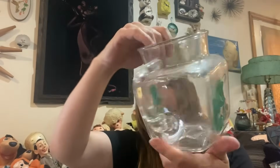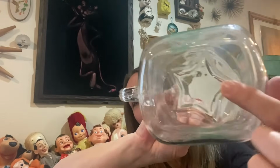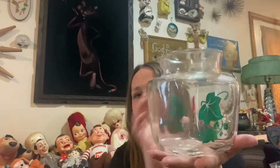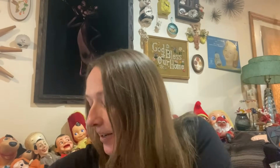And then I picked up this really fun ivy pitcher. I love the Starburst on the bottom. I don't know the maker. I'm going to have to do a little bit of research, but I like the ivy on there. And it's just a little glass pitcher. It's really cute. Really fun. It needs a bath. It's dirty on the inside.